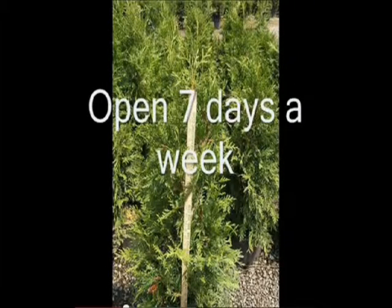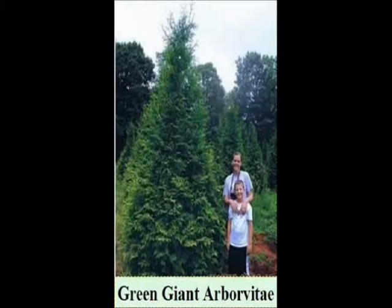The Green Giant is deer resistant, not deer proof, but very good against deer, and it can be planted in some light shade and underneath and near one.